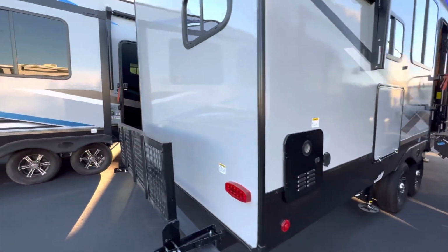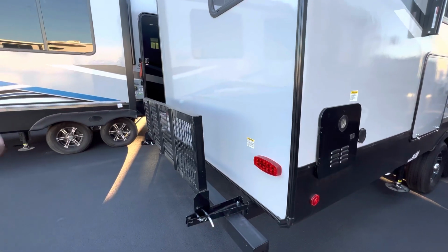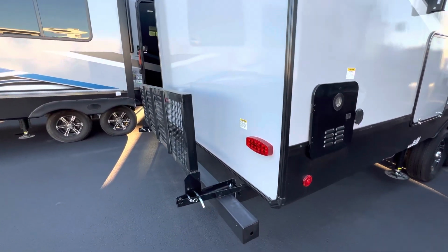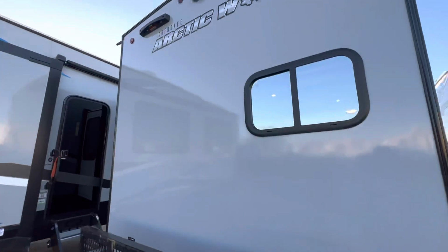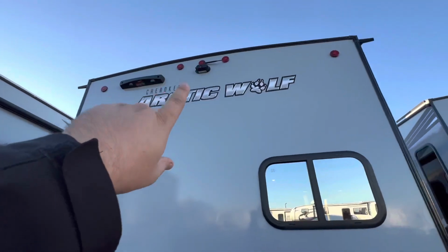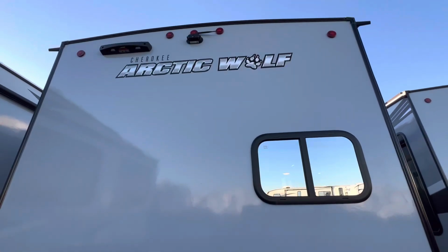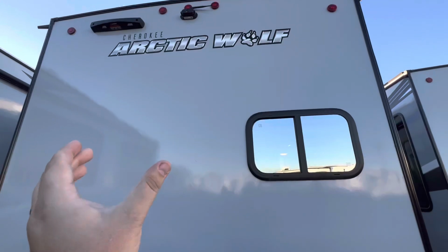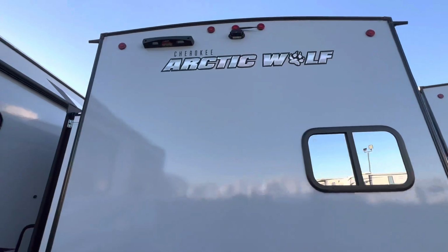And then here up the back, you do have a travel rack. So you can lower that down, put some totes, put some bikes, whatever it is that you want to do. It is sitting on a true bumper. And then you're also going to see it does come standard with the rear observation camera. So that's nice. You get an app that you can download. You can put it right onto your cell phone. So that way when we're driving down the road, you can see what's going on behind you.